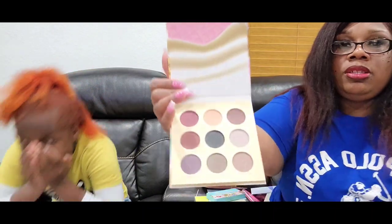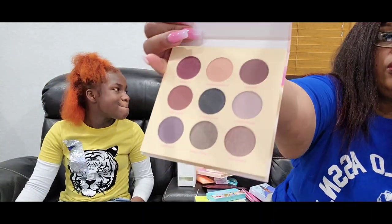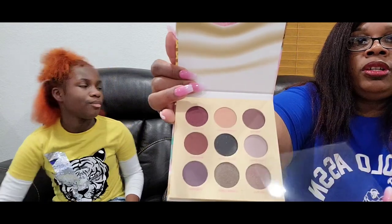Aww. Oh yeah, this is nice. And some neutral colors. I definitely love the maroons. I'm gonna definitely use those colors for sure.